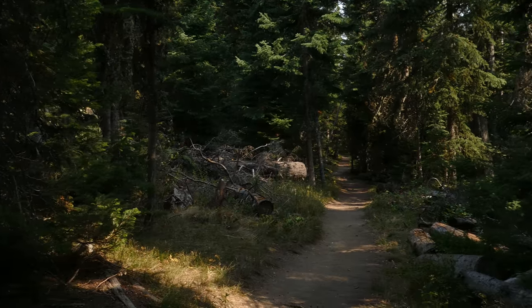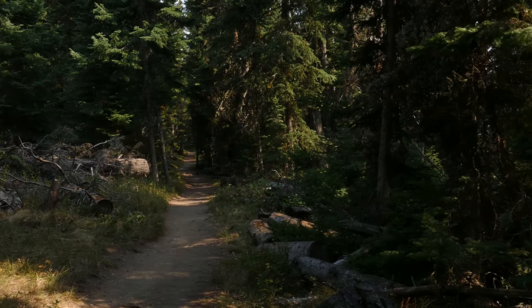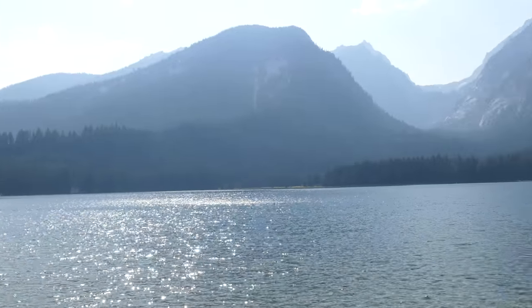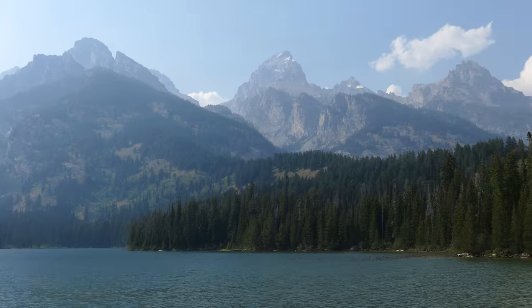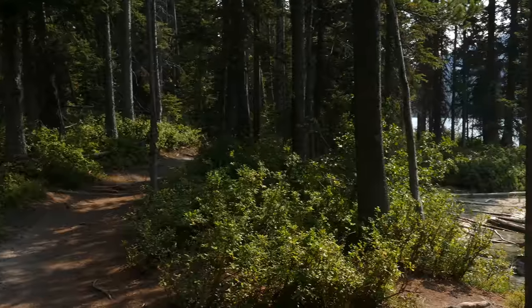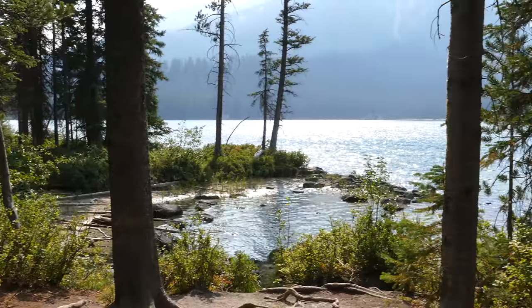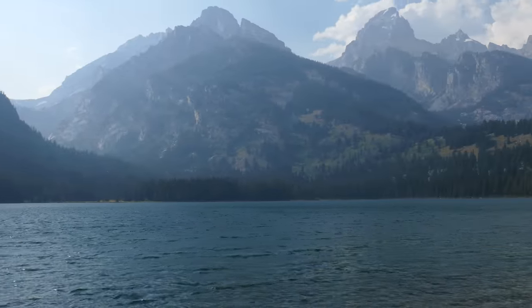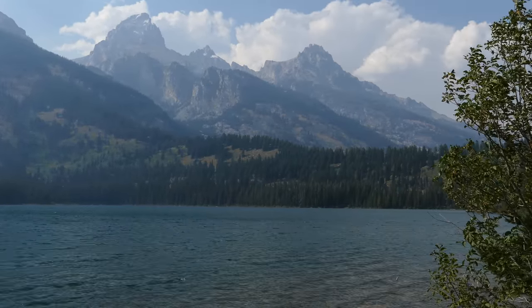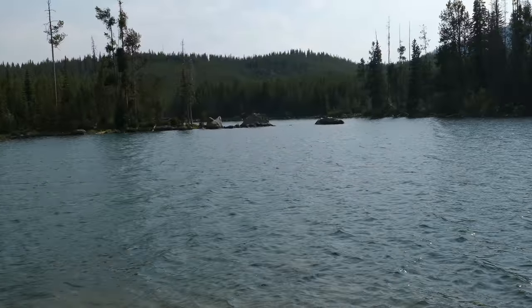It takes a little bit, but then you finally get along the shoreline. All through there, it's just really cool views of the mountains from Taggart Lake. You also get a lot of chances to walk down to the shore of the lake and view that. So really cool. Definitely would recommend doing that, and just sit there and enjoy the big mountains because they're awesome.